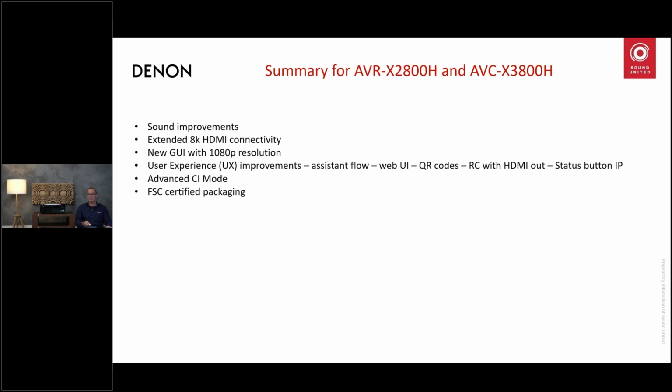We have the new GUI with a 1080p resolution, which is really nice and gives a much better user experience, because it's not only the setup menu, but also all on-screen info. For example, what kind of sound mode is selected, which speakers are running, what video resolution, and so on, is also, of course, in the new high-definition format.